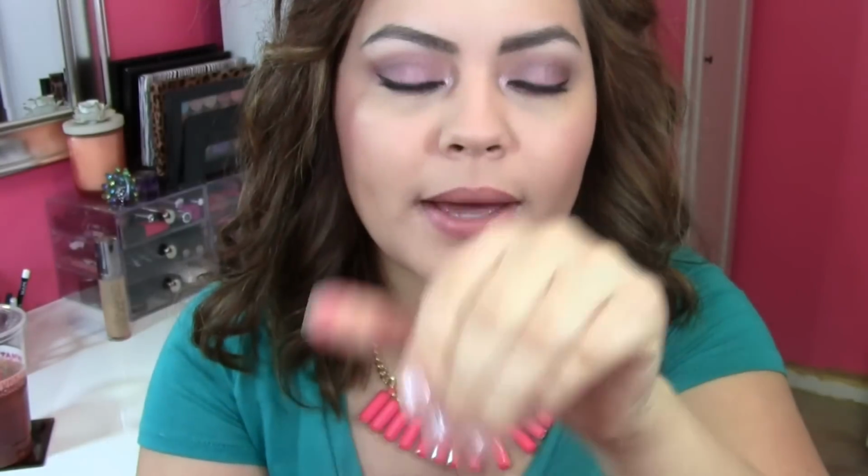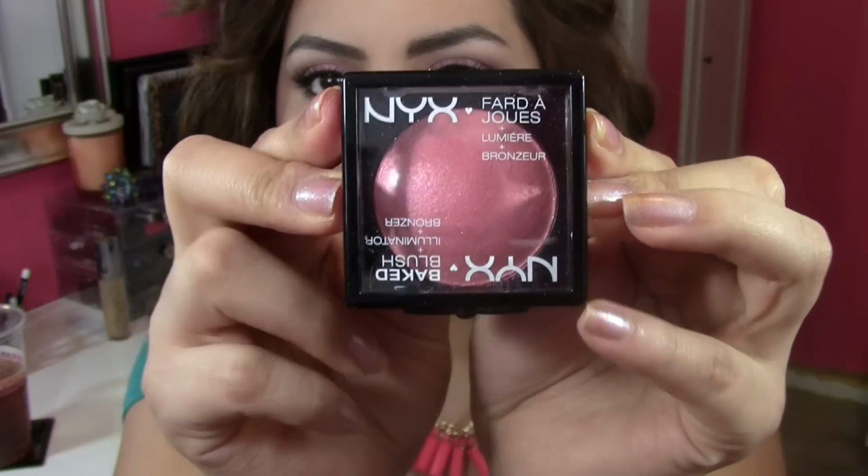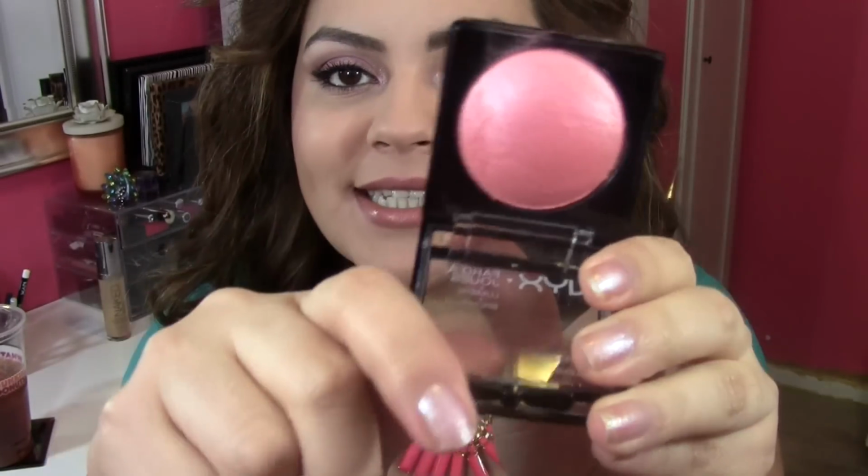But overall, I do like the powder. I think it's a really nice setting powder, and I'm using it today as my overall finishing powder. NYX also came out with a baked blush, and look again, the packaging is adorbs, and that's what it looks like. This is in the color Foreplay, and this is what it looks like.